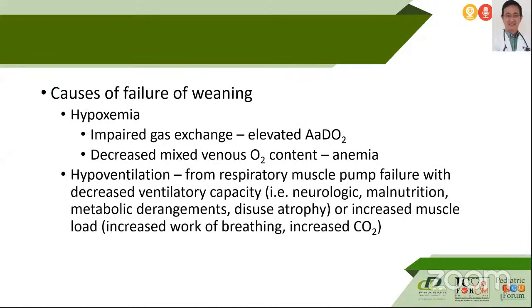Some causes of failure of weaning, of course, are if the patient is still hypoxemic, with a still elevated AADO2 and impaired exchange, probably because of diffusion issues and decreased mixed venous oxygen content. You have hypoventilation because of respiratory muscle pump failure and fatigue, maybe from continuing neurologic issues, malnutrition, metabolic derangements, and then the disuse atrophy that we mentioned earlier.